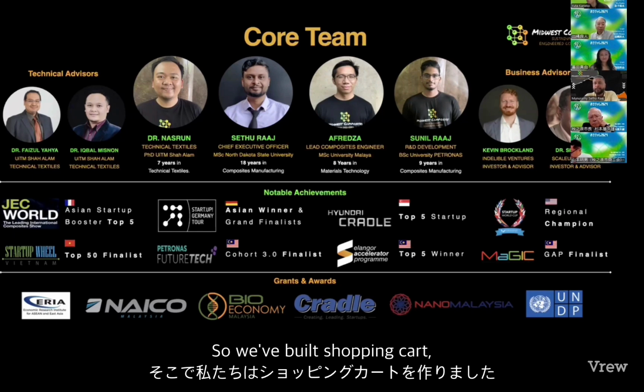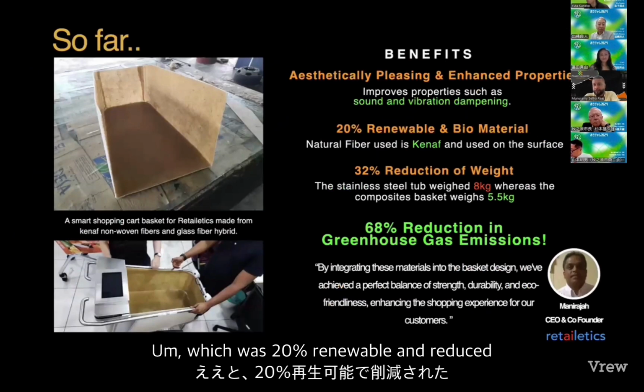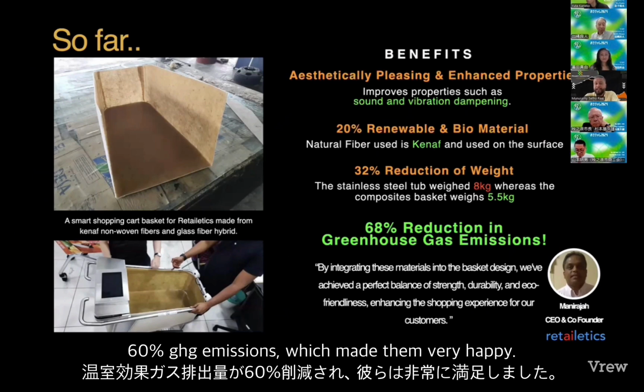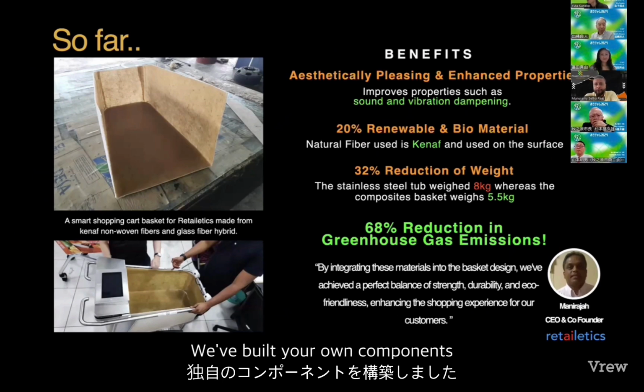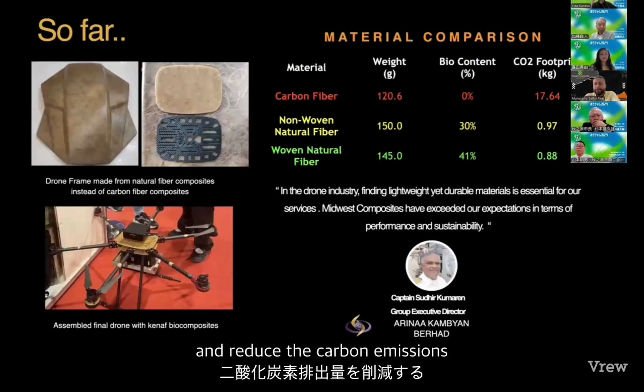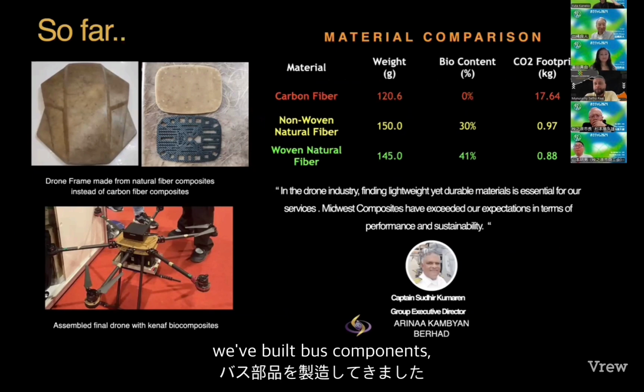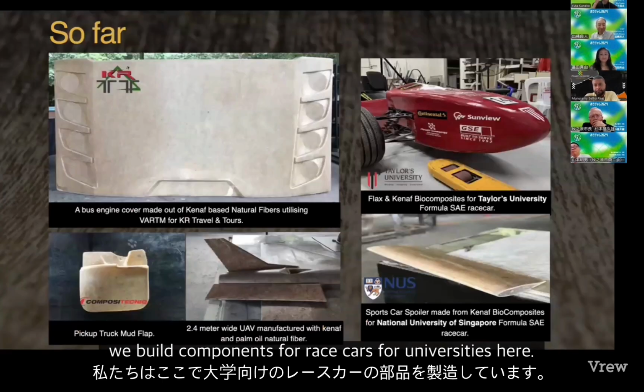So we've built a shopping cart, which was 20% renewable and reduced 32% of the weight for the customer, which reduced 68% GHG emissions, which made them very happy. We've built drone components using the same materials and reduced the carbon emissions significantly for the customers. We've built bus components. We've built components for race cars for universities here.